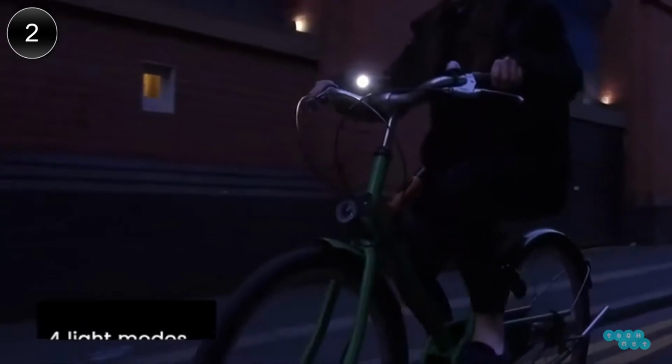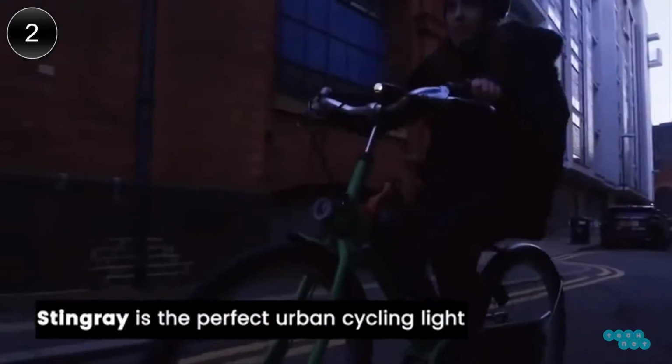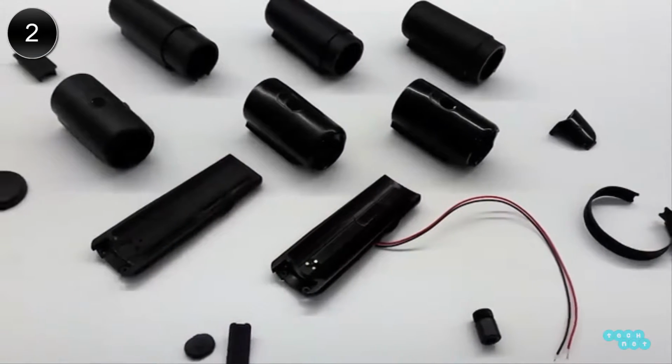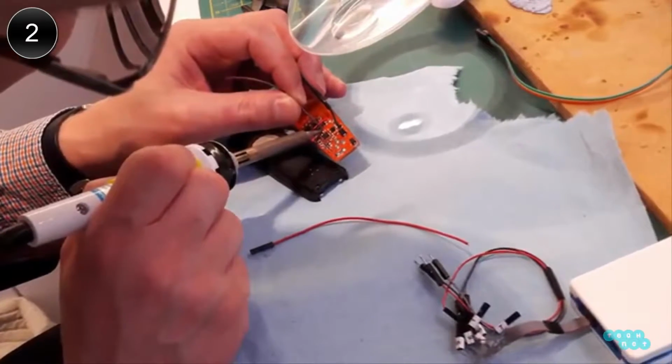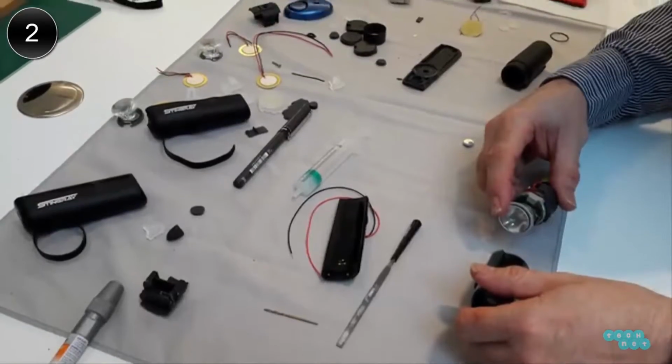4 lighting modes: oval beam shape, good side visibility. Stingray is the perfect urban cycling light. I've been developing Stingray with our team of product designers and engineers for 2 years now, right here in Manchester, and we've created a product that's sleek, light, and strong, and now we're ready for large-scale production.